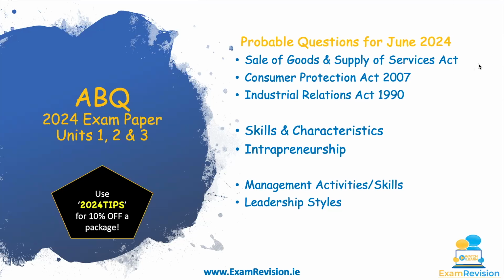For unit 1, these are the 3 acts I'll be focusing on: the Sale of Goods and Supply of Services Act, the Consumer Protection Act, and the Industrial Relations Act. For unit 2, skills and characteristics is the question that they love to ask for the ABQ, so make sure we know that. Big asterisks on that one. Entrepreneurship is the other question that could appear, but it's usually skills and characteristics. For unit 3, management activities or skills is the question that they usually like to put up for the ABQ, but I'm just throwing in leadership styles to make sure we're aware of them.